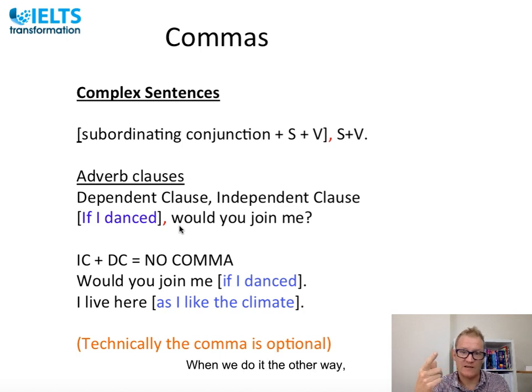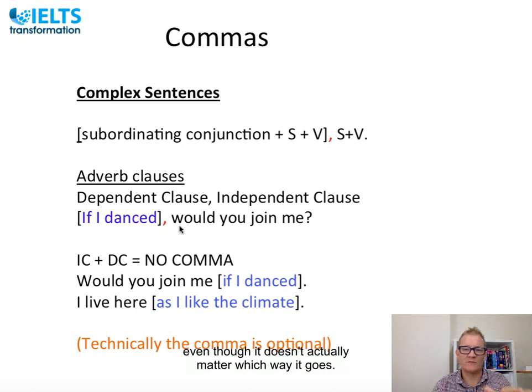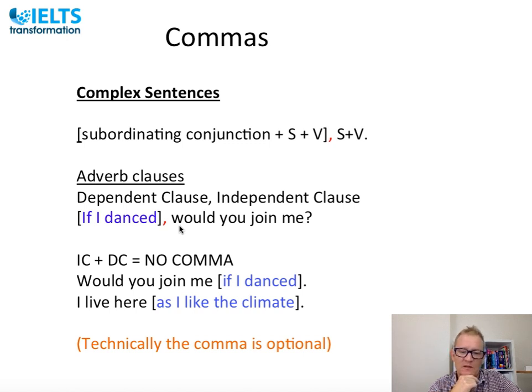When we do it the other way, when we change the sentence round, which is a good idea, I think. It's good to have more variety. Our goal is variety, right? Remember, a variety of structures for a band 7. Well, if it's always in the same order, a dependent clause, independent clause, that doesn't look like variety, even though it doesn't actually matter which way it goes. But it does create emphasis. So, would you join me if I danced?